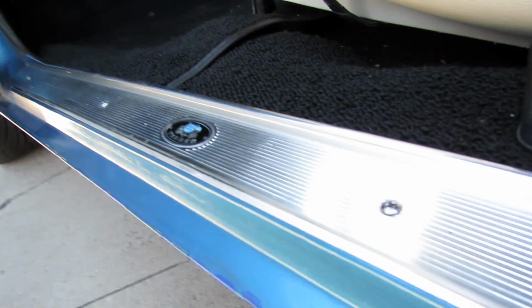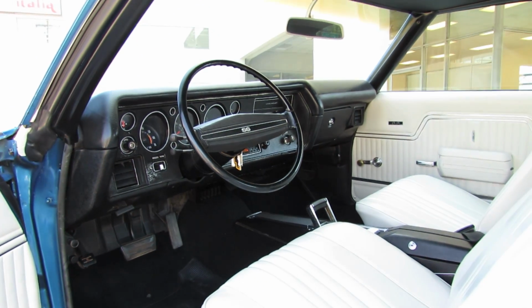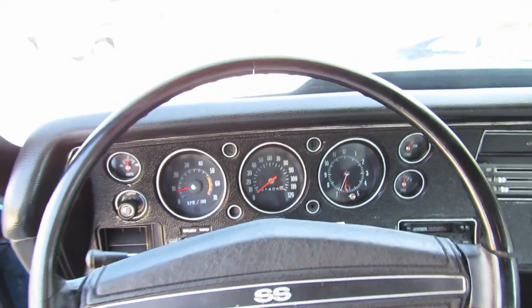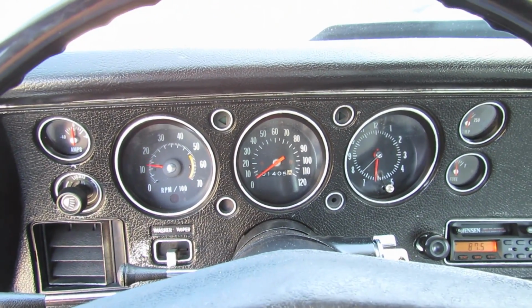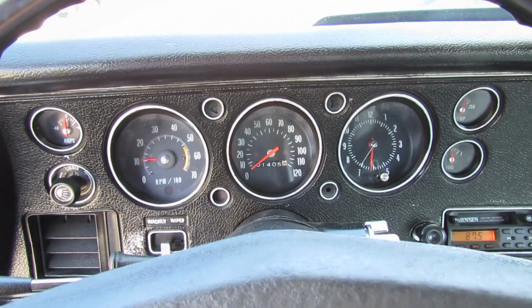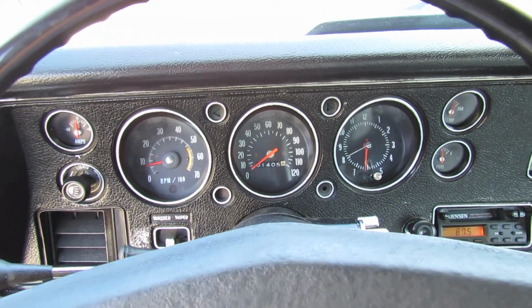Polished aluminum door entry guards, as well as a manually tilting steering wheel. And a vinyl headliner, also perforated. So let's go ahead and see how she sounds. Amazing sound.